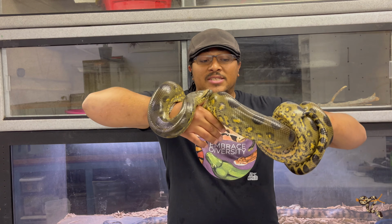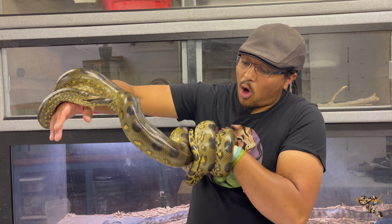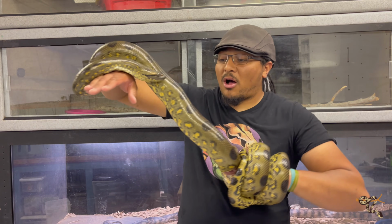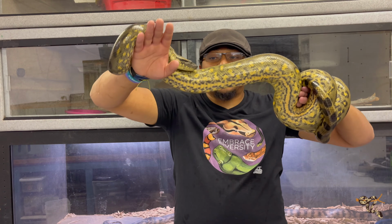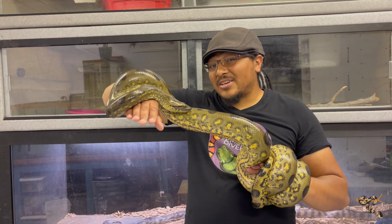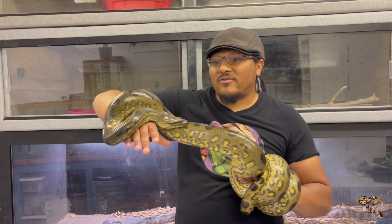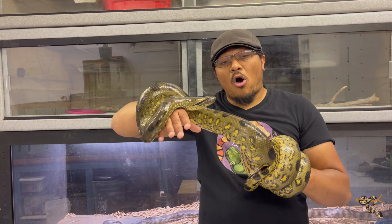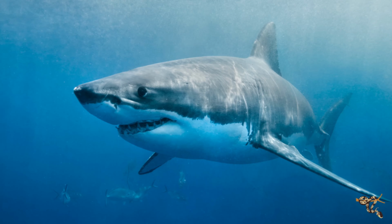Now, these guys are called green because of their coloration. Most of their body is that olive, dark green color with those large black spots, but they also have a kind of unique yellow coloration along their sides and on their bellies. And there's a very specific reason for that, and that has to do with camouflage. And there's another very famous, arguably more famous predator than the green anaconda that also uses this kind of coloration pattern, and that is the white shark, or the great white.